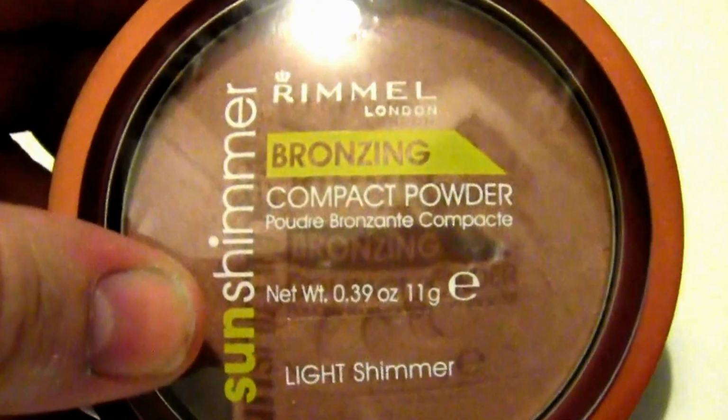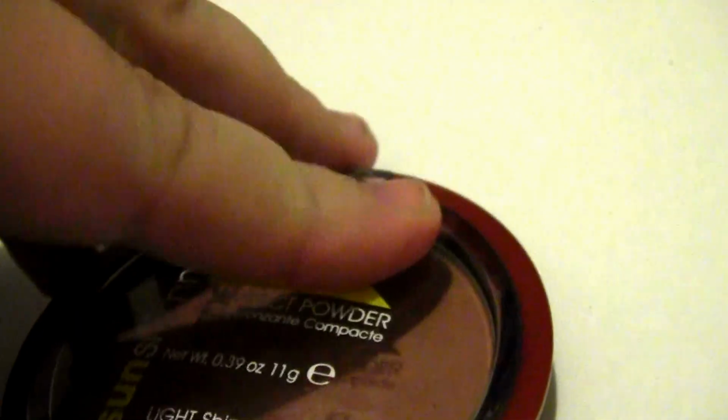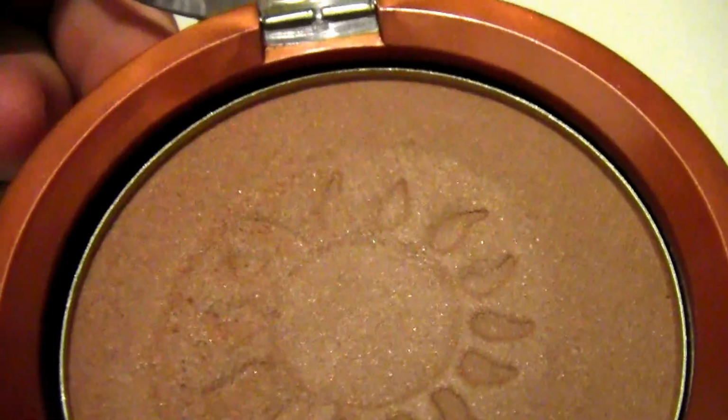And then this is my second favorite, also from Rimmel. This is the Bronzing Compact Powder in Light Shimmer. Now, this does have shimmer. You can see that right through the lid. This does have shimmer in it. Just a little bit of gold shimmer in it. So, both of them are very pretty. I have a Physicians Formula that I really like.